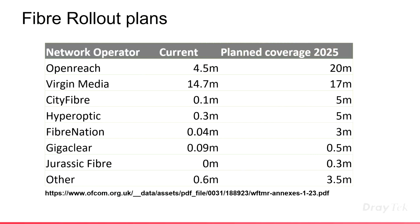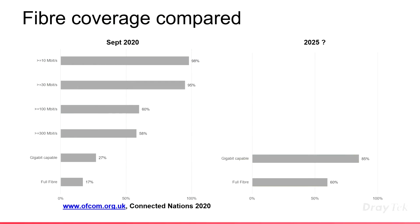For example, Virgin Media are listed as 14.7 million, but currently have a little bit more than 5 million active internet connections. Virgin Media's network technically is coaxial cable, but with the rollout of DOCSIS 3.1, this can provide gigabit cable speeds. So it's relevant to include when looking at coverage and the gigabit capability across the country. As we can see, many of the network operators have ambitious rollout plans to expand their FTTP networks, and although there could be some discussion of the likelihood of meeting all of the 2025 targets, it's clear that the direction of travel is that we're going to see a lot more fibre in the UK.